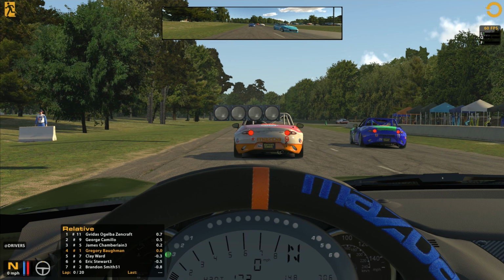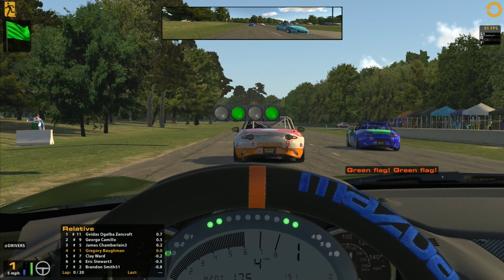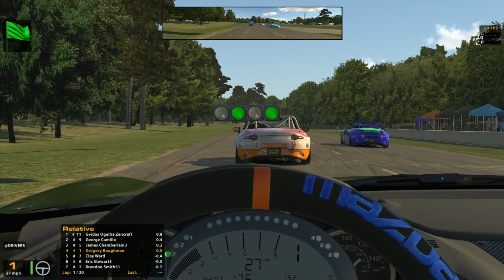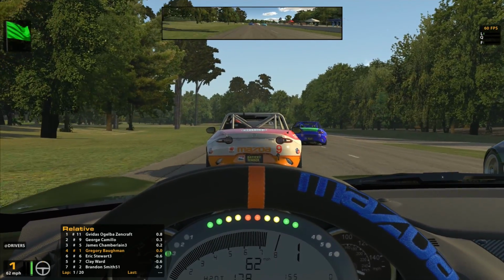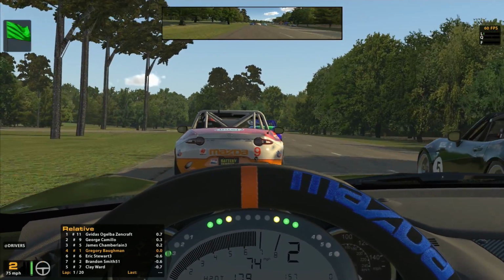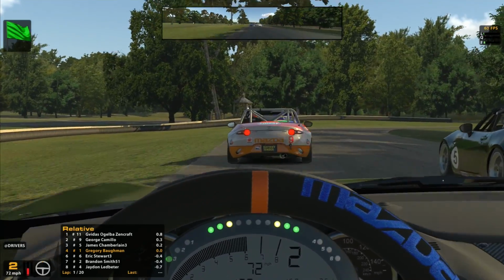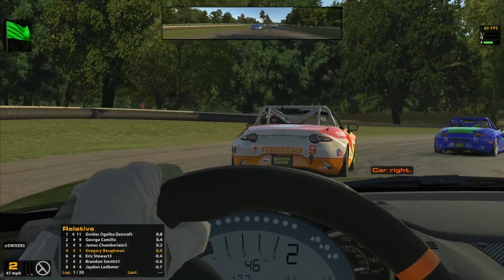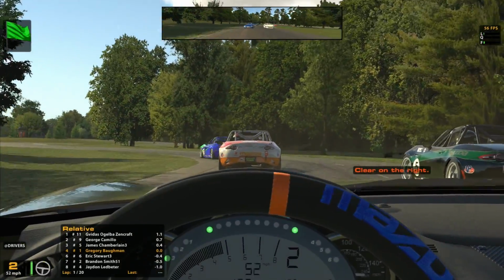Alright, the grid is set. We've got the red lights. And we are away at the Jefferson circuit at Summit Point. Not a terrible start, but also not a lot of room. Car right. Still there, hold your line. Clear on the right.